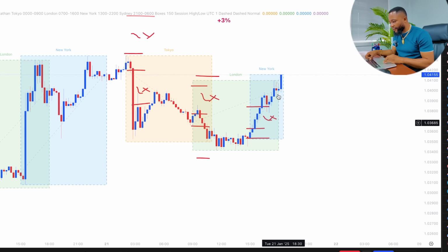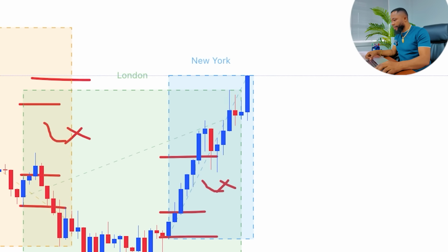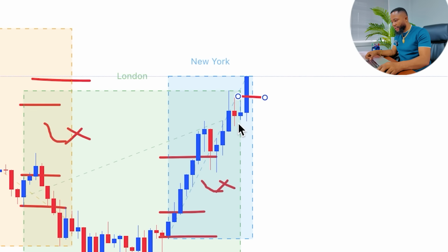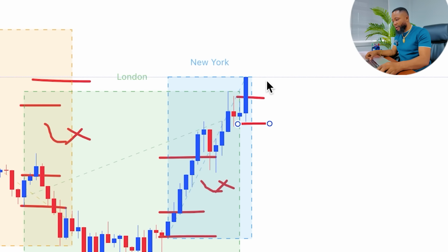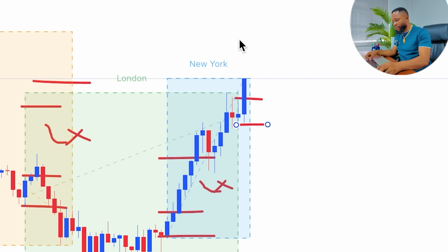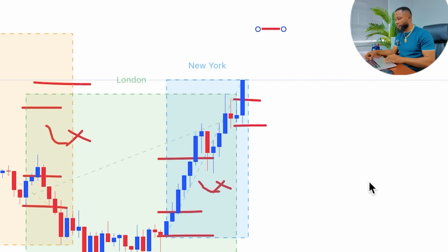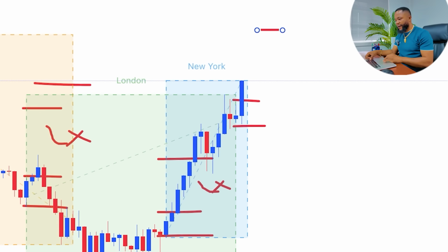Good. So the end of the London session was right here, this candle right here, meaning our buy stop would have been here and our sell stop would have been here. You can see our buy stop was already triggered. Our take profit would have been 2 times this, which would have been around here. So let's see how far it would have gone.